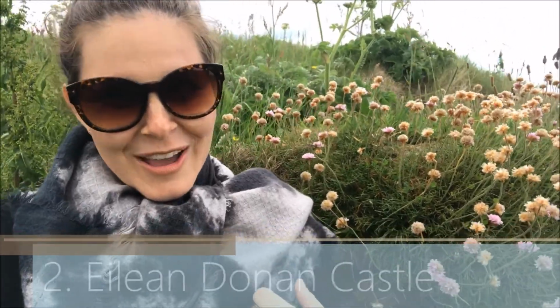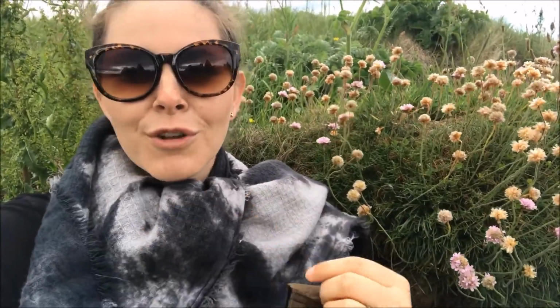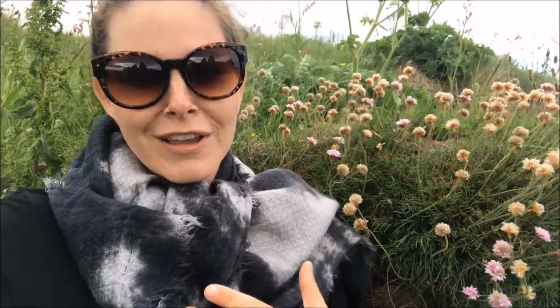Number 2, Donan. I don't really know how you say it, but it's up right at the Isle of Skye. So you're gonna have to go pretty far west for this one. But it's beautiful. It sits out over the water. It's got an amazing bridge that goes out to it, and it's gorgeous. The inside's not as great just because it has been restored, I think in the 19th century, so it's modernized, it's got toilets, so it doesn't really feel like a medieval castle, but it's a great stop, especially if you're headed to the west coast in Skye. So, Donan Castle, it's fantastic.